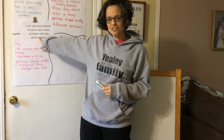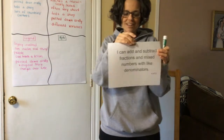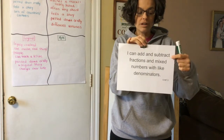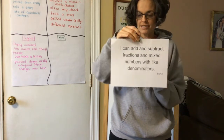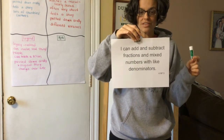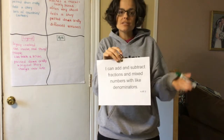And look, I have a learning target for you. I hope you can see it. I'm gonna hold it up close to you. The only thing that's different is I added subtract. Since we started talking about subtraction yesterday, I thought it would be a good idea for us to add it into our learning targets. Our learning target says: I can add and subtract fractions and mixed numbers with like denominators. And remember, we said this like denominators just means they like each other because they're the same denominator.